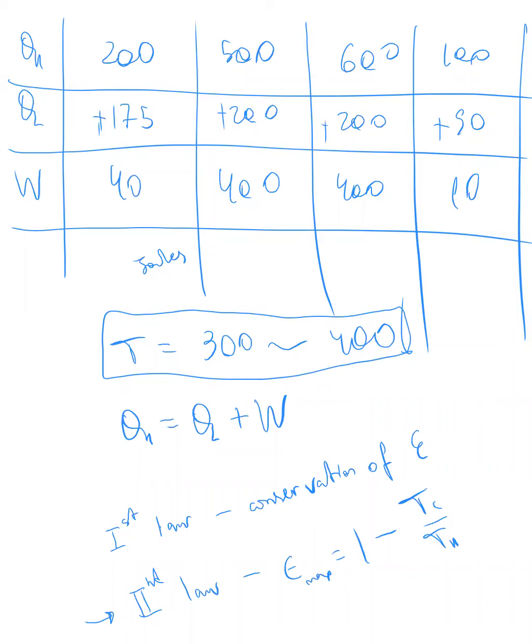So let's check the first engine. This first engine fails the first law, because 40 plus 175 is more than 200. So somehow we got more energy out than there was available. The second engine, oh no, wait, it does violate the first law, sorry, the first law, because 200 plus 400 is more than 500. So this is also not possible.